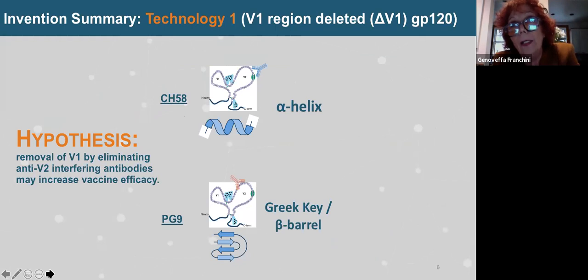However, as you know, proteins are very finicky. So if you delete some region of the protein, you might actually induce the degradation of the whole protein. So we collaborated with a protein engineering expert, Dr. Cardoso from NYU, who helped us make a prediction by doing computer modeling on how we could eliminate the V1 while maintaining a good V2 structure. Because as I told you, you want to present the V2 to the immune system because the V2 is eliciting protective antibodies.